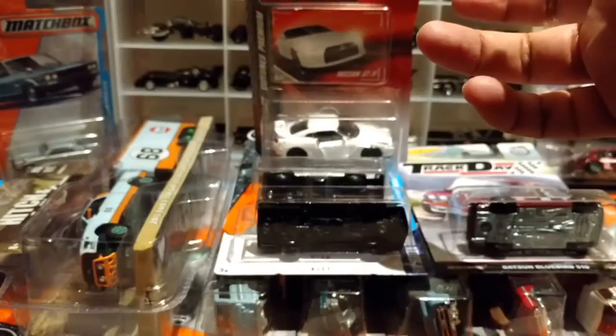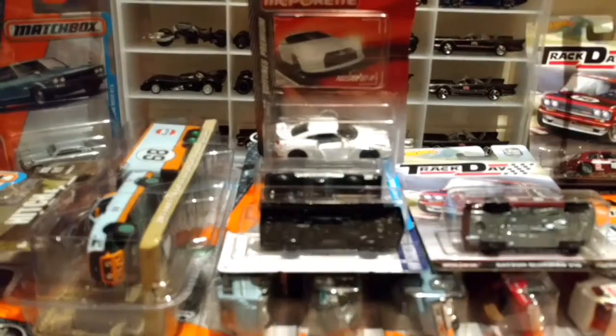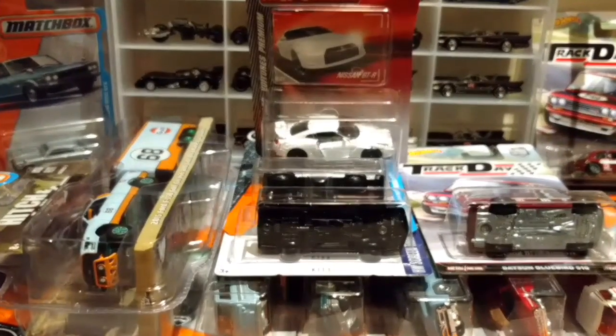And it's just a habit. I see them and I pick them up. I just can't get enough of them. They're just awesome. Now, on to the trade box.